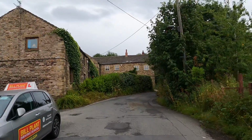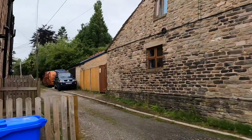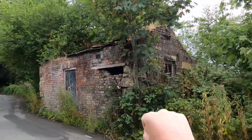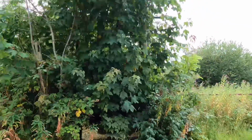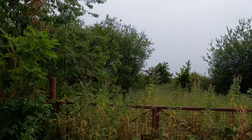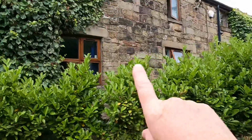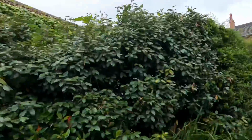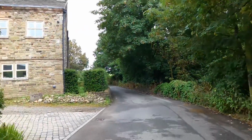So this is Alt Hill Lane, and this is the old cow sheds, or what's left of them. My friend Richard, this is all his land here. I think he's got about 5 acres, and this was the old chicken hut, and now it's obviously accommodation, some property. I spent most of my childhood here.